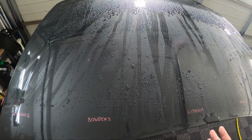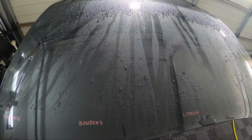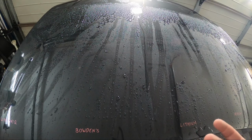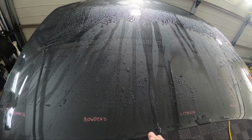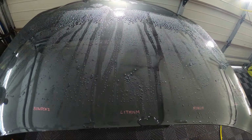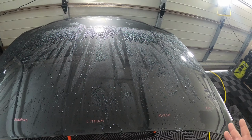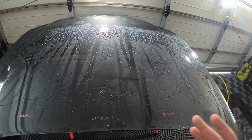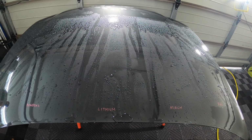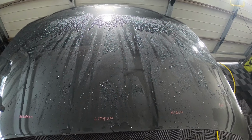I always say to people when they ask me what's a good spray sealant to buy, I usually just suggest Bowden's Own Bead Machine. It's cheap, it's easy to get from any of the big retailers, always on sale, and it lasts really well. I usually say you'll get 3 months or so, 3 months plus out of it on a daily driven car. Obviously lower sections like side skirts and stuff are going to go faster, but bonnets and stuff, this is what you'll get. But I've never actually pushed it to see how long it will last in these sort of conditions.